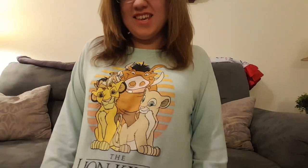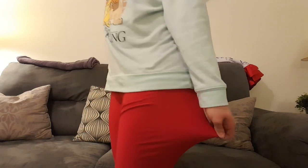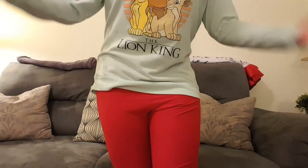Oh yeah, and I forgot to mention, I didn't get this today, but I also find plenty of shirts and clothes there, and I found this, a Lion King sweatshirt. Love Lion King, favorite Disney of all time. Oh, and what I'm also wearing down here, y'all have heard of LuLaRoe, right? LuLaRoe leggings at Goodwill. What? Oh my gosh.